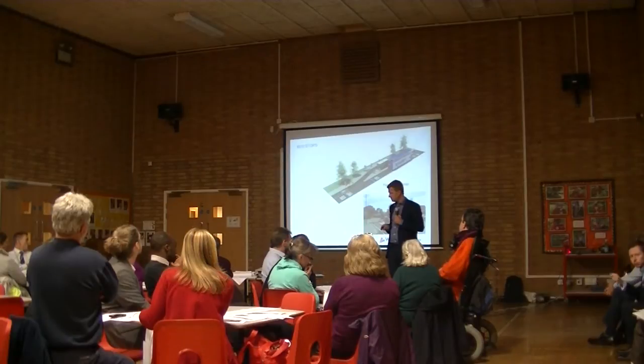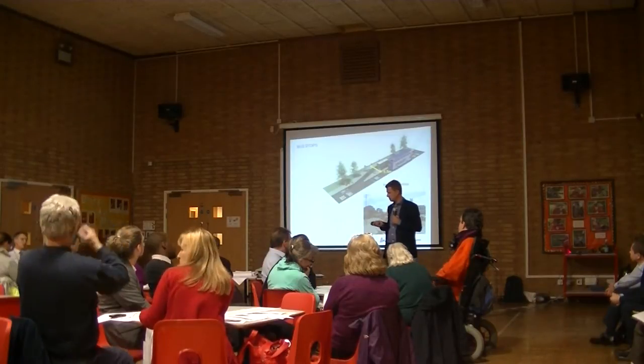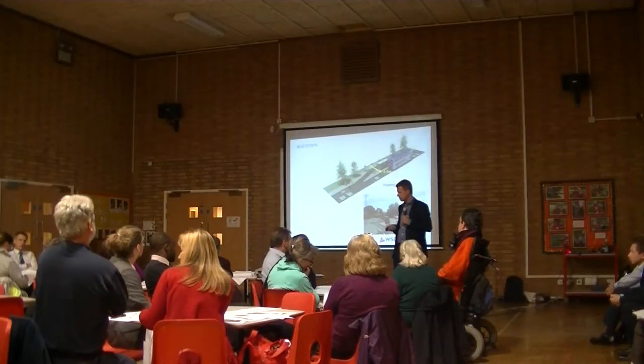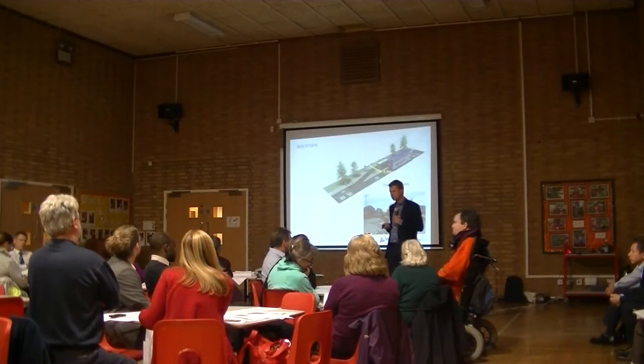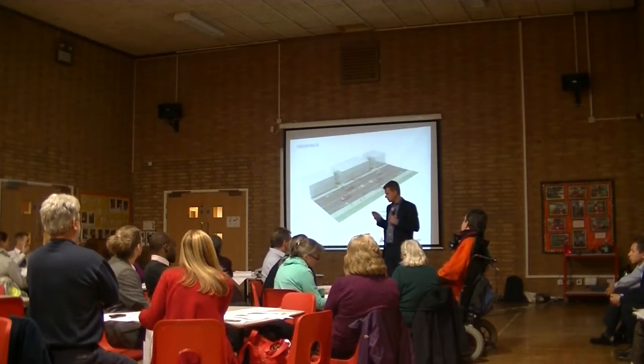Finally, you've got the floating bus stop concept, which many of you will be familiar with, but this requires a minimum width of about 5.5 metres, which I'll go and show you in this section of the route. We really haven't got that width with the current configuration. So that's bus stops, onto crossings.